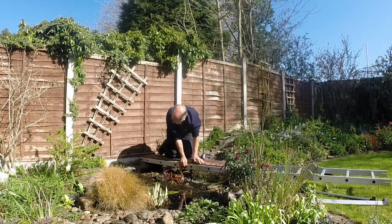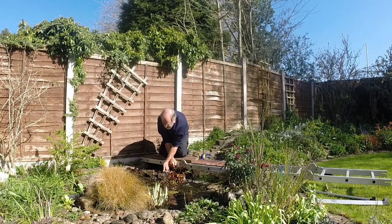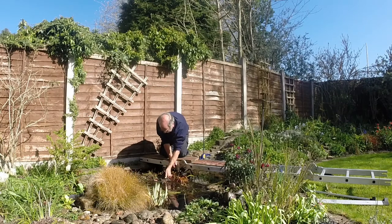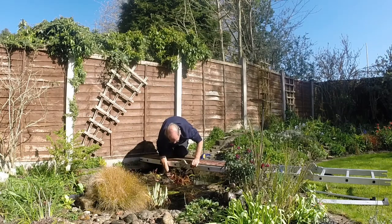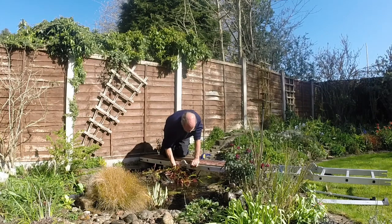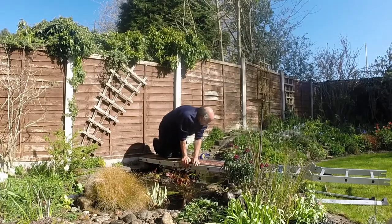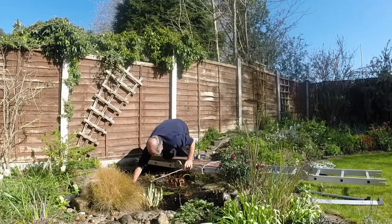I really struggled for about 10 or 15 minutes with it, and in the end the only way I thought I was going to get this out was to actually drag it, because I couldn't get a straight lift on it and get it out. It would have taken 2 or 3 of us, I think, to have got it out, and there really wasn't the access to do it.